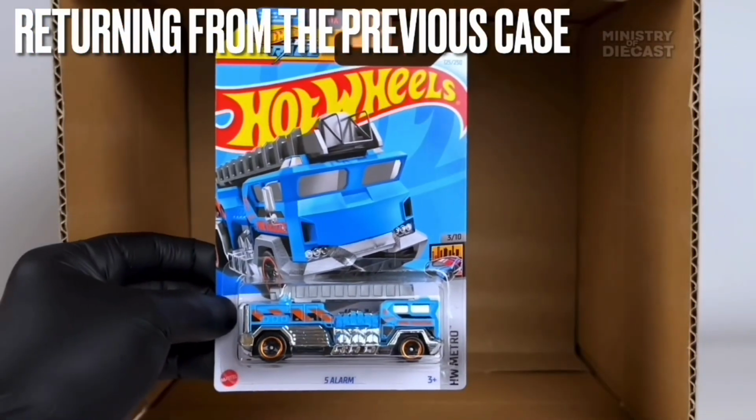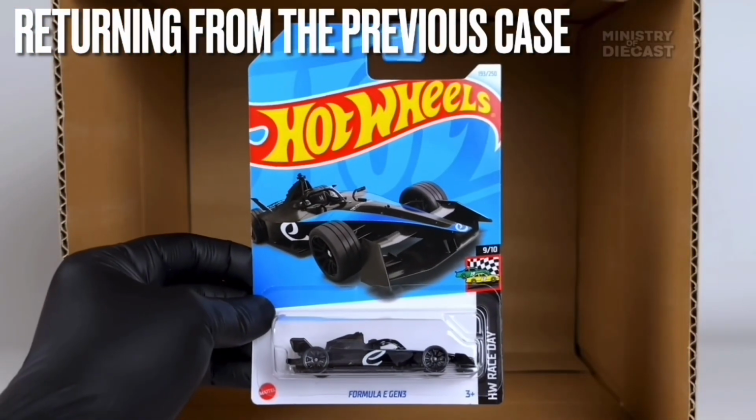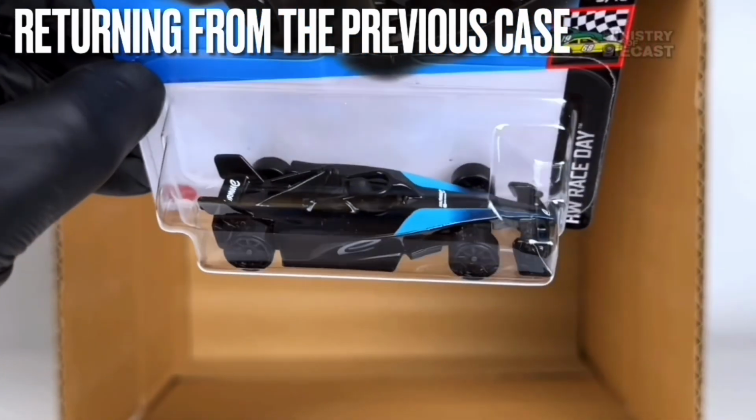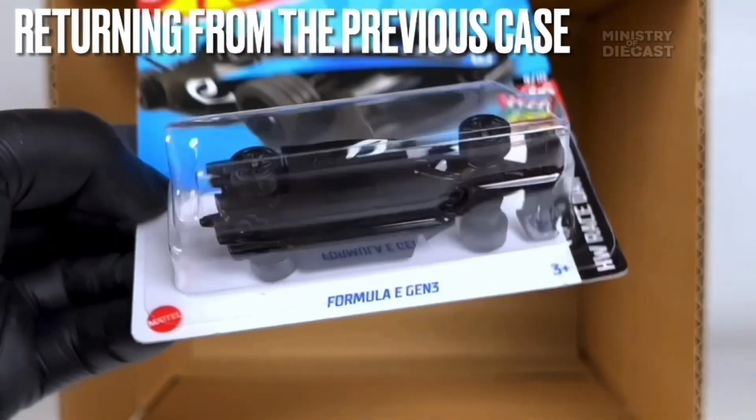Next up we have the 5 Alarm. This one's not really for me at all. Next up we have the Formula E Gen 3. This is a really cool casting, it is licensed, and overall I really do like the look of this thing. I'm a big fan of the tampo work on it. I think it looks really, really good.